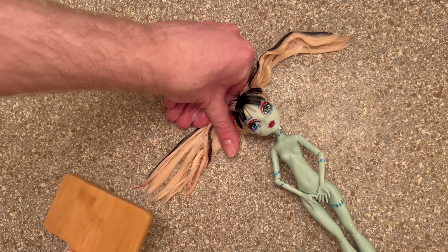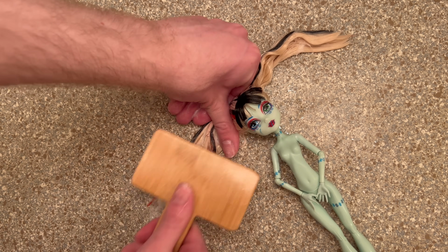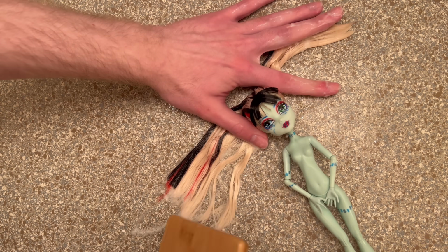Moving on to this Frankie right here, I brought out my brush so I can really get out the tangles. I should have done this with Draculaura, but you know, we're not smart on this channel, okay?